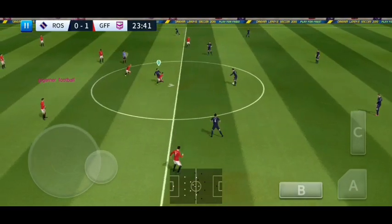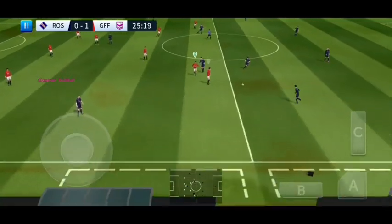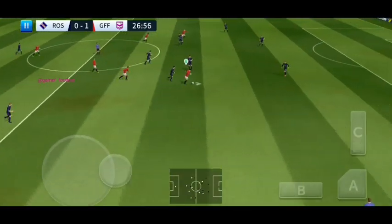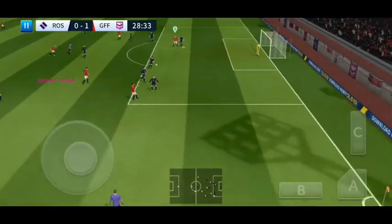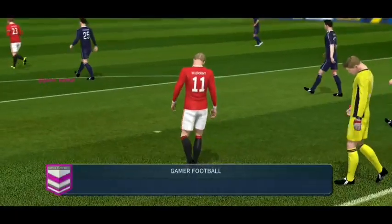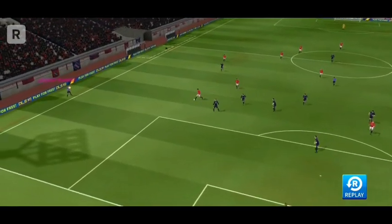Away, but how will this team respond? Can he finish it? Shoots! Easy decision here, it's a goal kick. Let's see how close that one was to going in.